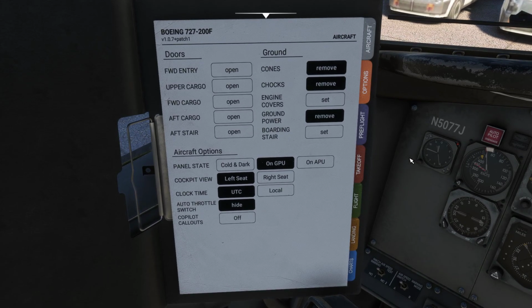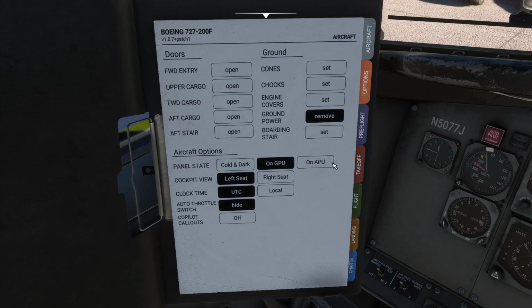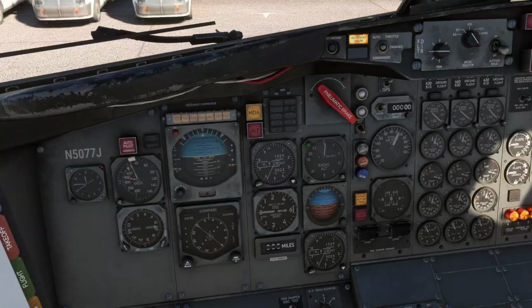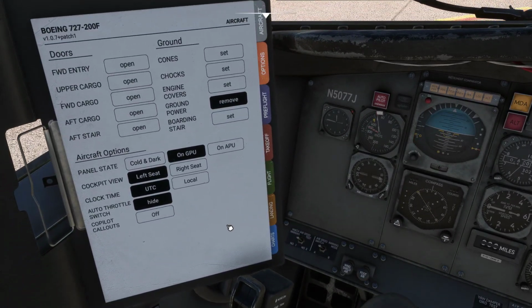I'm going to hold off on the start while he's finishing his check. So clearly we've got all that removed. Here's our panel state. I'm not sure where they're going at this point. They'll figure it out, hopefully. Auto throttle hide or show right here. That's obviously important. Now, I was told that on the 727 they really only use the auto throttle at cruise, but it does work pretty good in climb and descent for this aircraft, so we're going to use it that way.